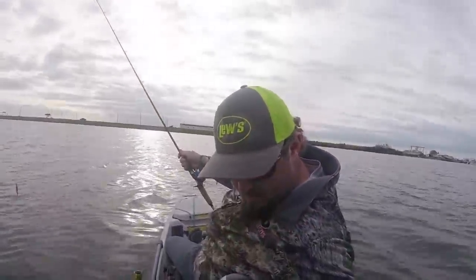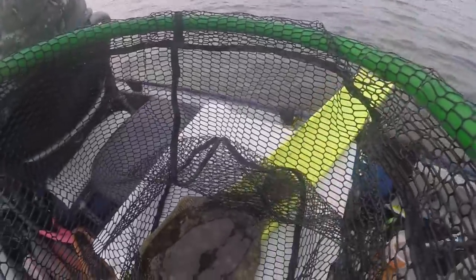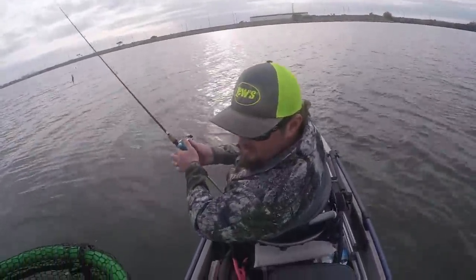He just came off. Did he come off? Yeah. I don't know if he's big enough. What do they got to be? 14. Just over, right at 14. You want flounder? Nah, not if he's right there. Let him go.